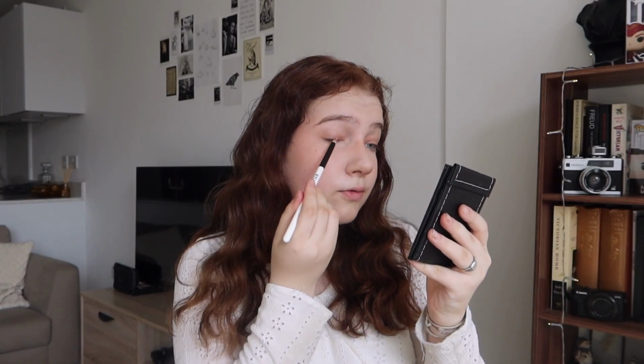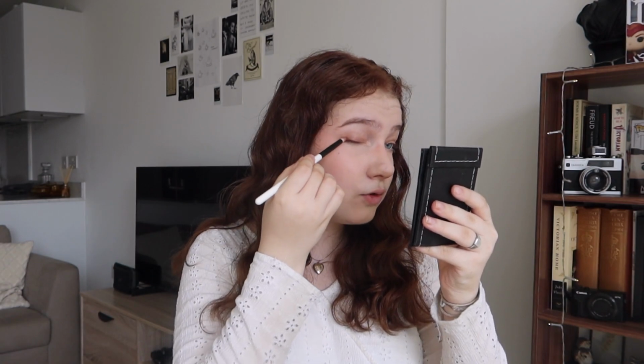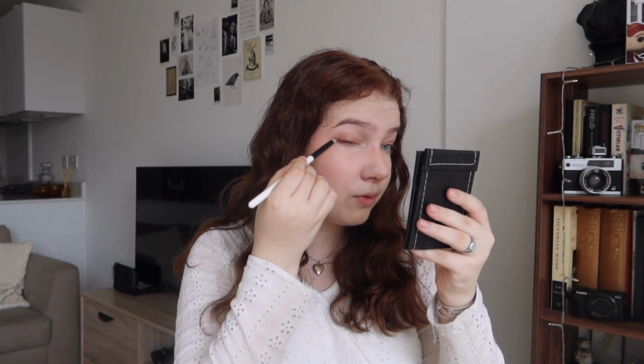Now for the eyes, I'm going to take a little bit of this red on a pencil brush, and then I'm going to put that on the lash line very slowly, and then also a little bit on the outer end of the lower lash line and kind of connect that to the upper lash line. Almost like you're doing a wing, but you're not really doing a wing. You might be creating that shape a little bit, but you're not really making a distinct wing.